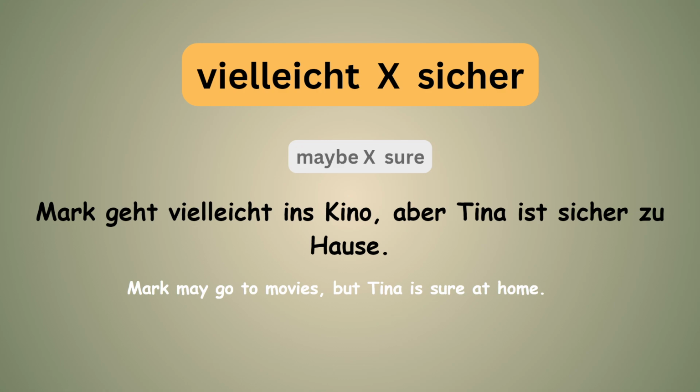Lastly, we have vielleicht und sicher. Vielleicht means maybe, sicher means sure. An example: Mark geht vielleicht ins Kino, aber Tina ist sicher zu Hause. Mark may go to the movies, but Tina is sure at home.